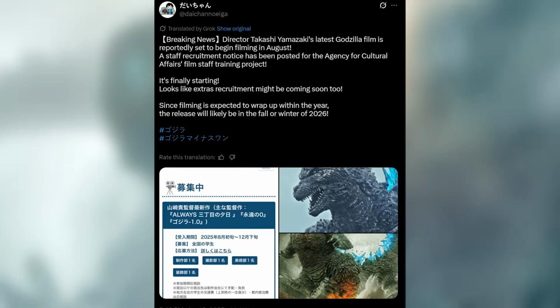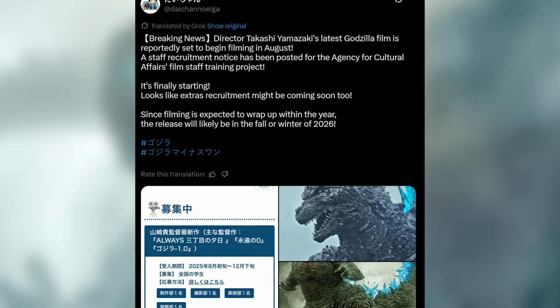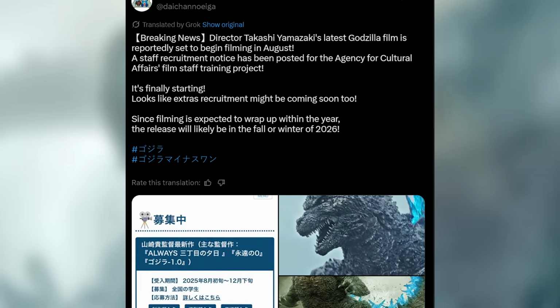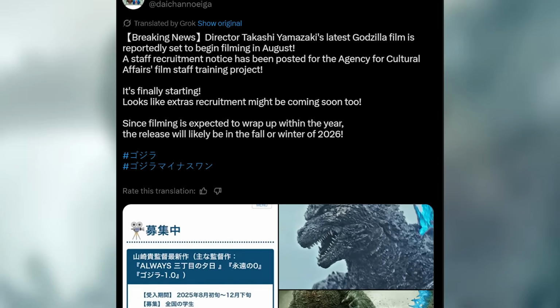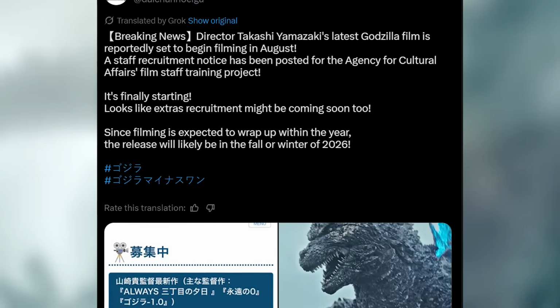So it means that they're taking a lot of time on this. Obviously, we know the scope of this next movie is supposed to be a lot larger than Godzilla Minus One was. So they might need some extra time to work on this thing. As you can bet, Dai-chan was breaking the news, super hyped that this was all going down, announcing that filming was going to begin in August and that things are finally starting. He believes that we're going to see this wrap within the next year and the release will happen in the fall or winter of 2026, just like I do.